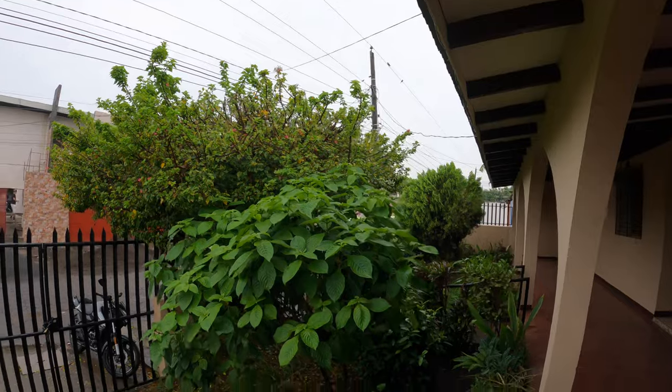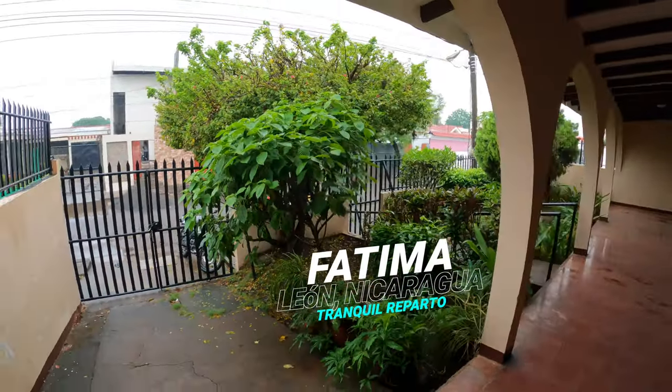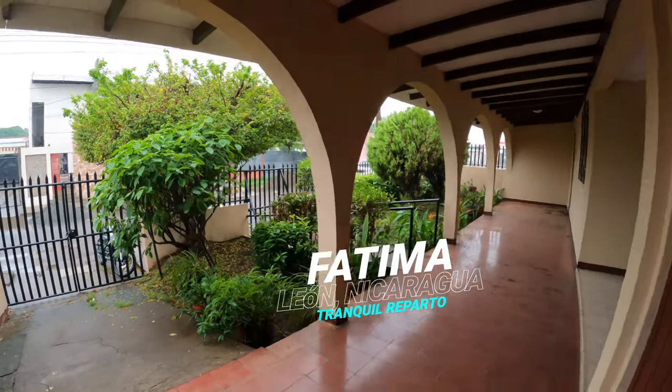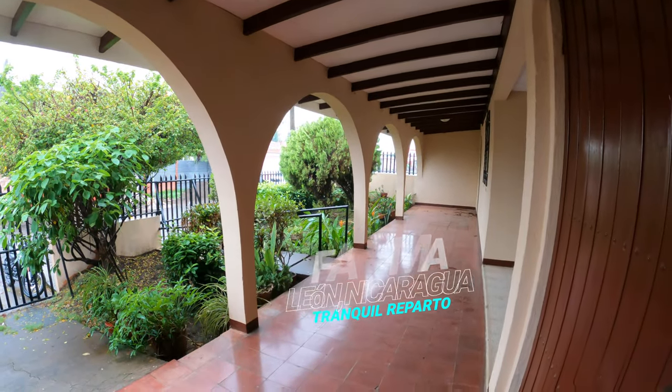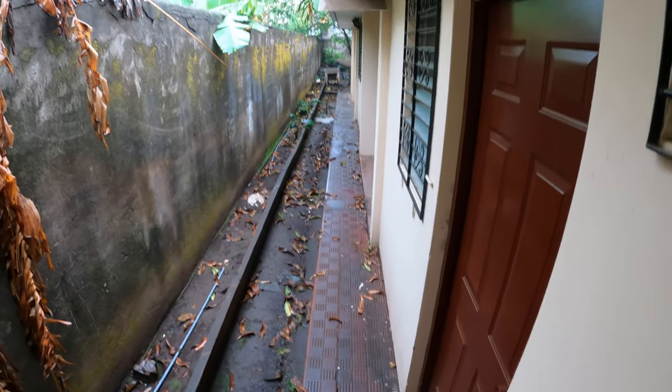We're a little bit shaky here. Sorry for that. Beautiful little front garden. Nothing very big, but they have nice plants here. Little parking spot. There is a garage here behind me. We're not going to have that garage door open, but there's a big parking space inside. This is the breezeway on the side of the house.